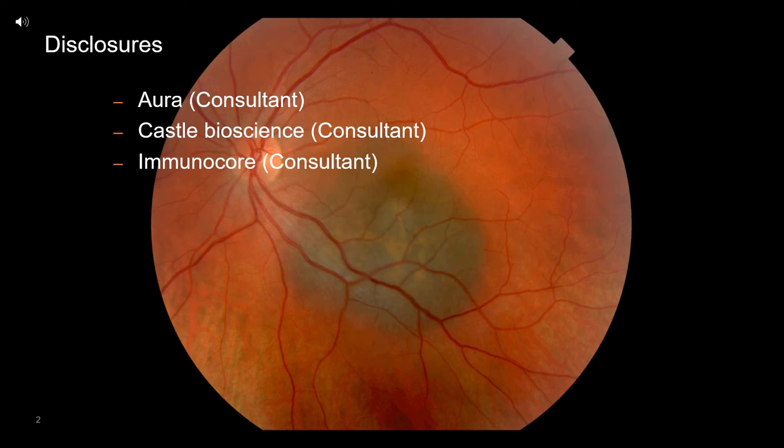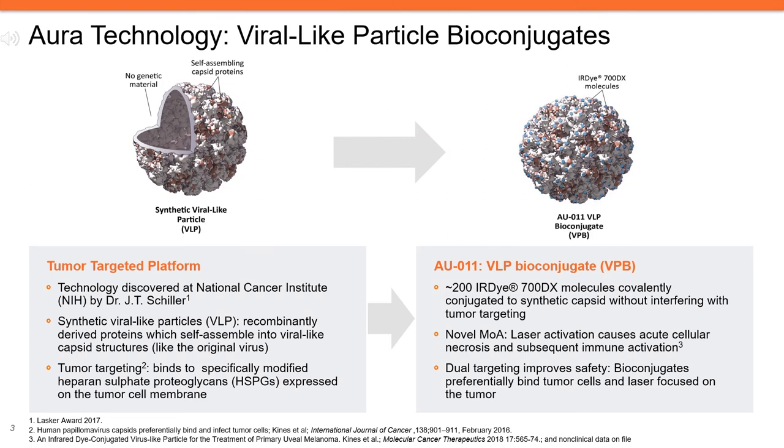The Aura technology is based on research done at the NIH by John Schiller. It consists of viral-like particles derived from the HPV type vaccine that targets heparan sulfate proteoglycans that are expressed on tumors. These particles are bound to a photodynamic dye that, when activated by a certain wavelength, cause a destructive effect on the tumor.